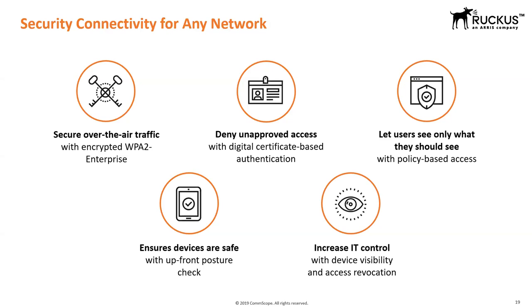Then you start getting into other aspects of security, like locking down admin access, physical access, things of that nature. You can deny unapproved access. Again, it's certificate-based. This just goes back to kind of what I was talking about earlier, where Susie has three devices, one is taken away. I just want to turn that one device off. I want her other two legitimate devices to still stay on the network. Policy-based access, pretty straightforward, through VLANs, rate limiting, time of day access, things of that nature.